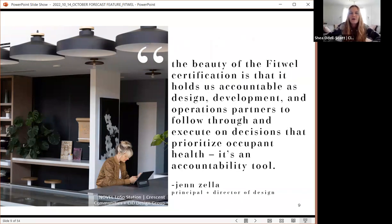She says, "The beauty of the Fitwel certification is that it holds us accountable as design, development, and operations partners to follow through and execute on decisions that prioritize occupant health. It's an accountability tool."